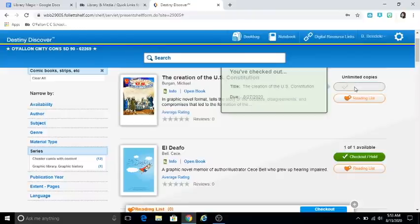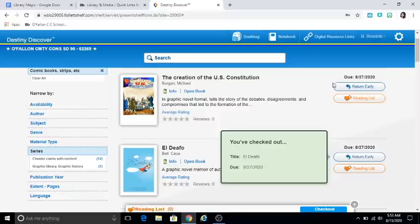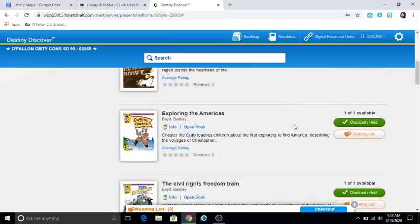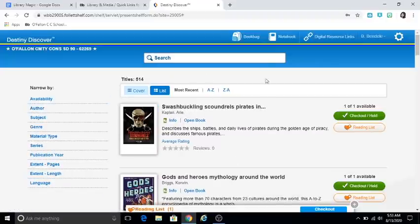Okay, so I'm going to check out a couple books just to show you. So now, because I've checked them out, my screen turns to return early if I want to, and it tells me my due dates up here. So if I finished the book early and I wanted to return it early, I could always click on the little arrow return early button. If it's something I want to read for later, I can add it to my reading list. Okay, so you're going to go, where do I get my books from here? You can always go back up here to Destiny Discover to go back to our main site, or clear all filters here. Go back to our main page.